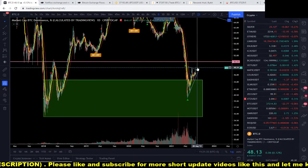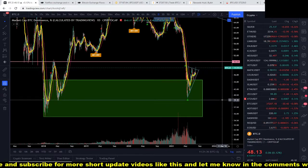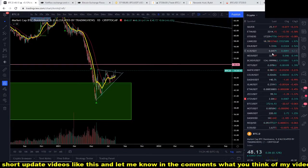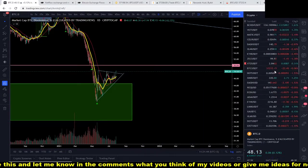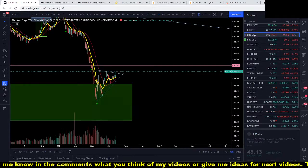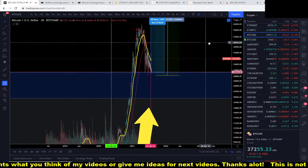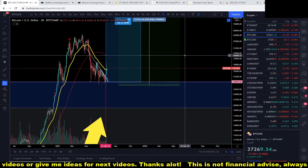So what I'm thinking is that we're going to retest this 50 to then fall further down, to give the altcoins another great leg up. And if that would be the case, then it's the exact same scenario that I saw in 2017, because from there, in the second leg up, the altcoins simply exploded.